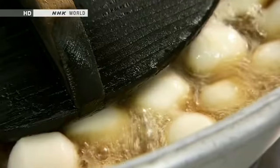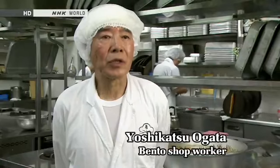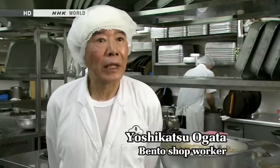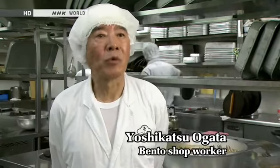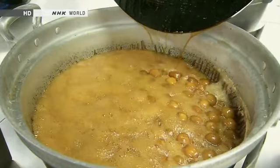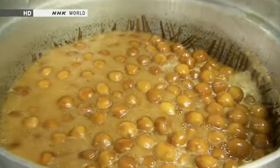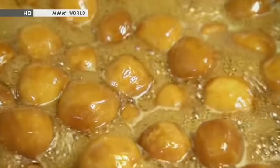There is a reason for the strong seasoning. To avoid the bento from going bad throughout the long course of time, we need to flavor it strongly. Not to mention that the flavor will be maintained over time. After 2 whole hours over heat, the deep color sauce created by the Edo people gives the taro potatoes a gorgeous glow.